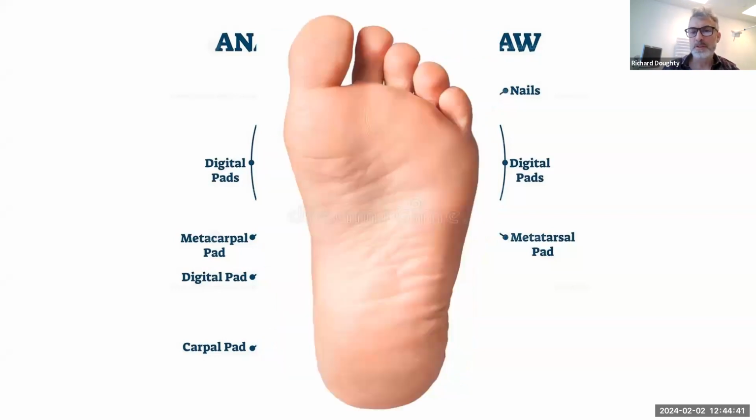Just to compare with humans, humans of course stand what we call plantigrade, so they stand with a very flat foot, as opposed to dogs, which are essentially standing on their toes.